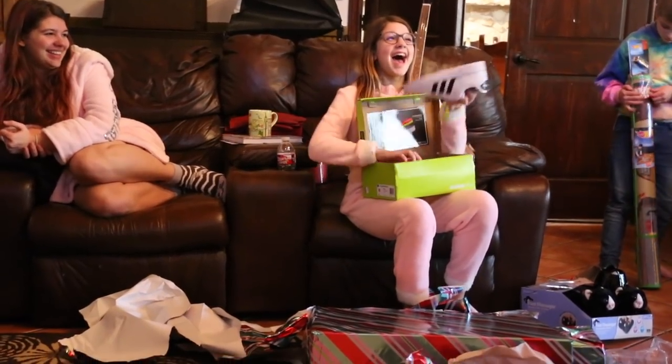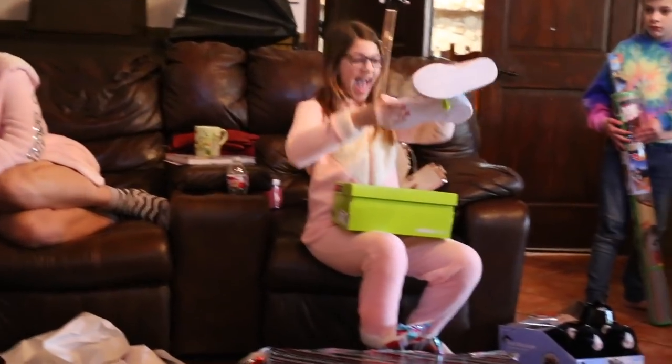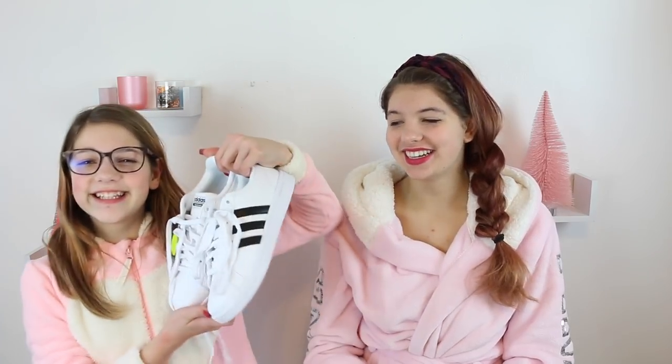So then for my oldest brother, I got this Adidas backpack, which I really like because he knows that I've really been into Adidas recently. So I really like this, and it's just plain black, so it'll go with everything. Speaking of Adidas, your Adidas. Finally. Yay. I got the shoes I wanted.